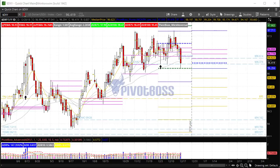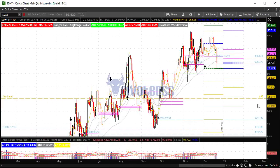And if not, then again we could see another pop back up toward these highs. And again, that could likely lead to a bit of a pullback in equities into those lower key levels.